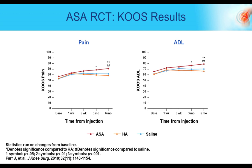This tracks the results over 6 months. As mentioned, we just concluded writing up the paper for the 12 months data, and therefore I don't want to speak too much to these outcomes. But as you can see, the ASA injection in red really separates out from HA in orange and saline in blue. Somewhat surprising, HA did not separate from saline, but this is something that has been reported in other trials as well.